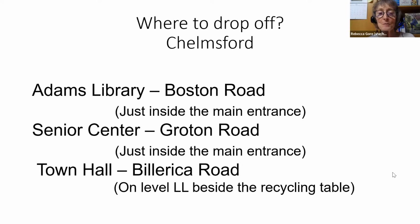But my main experience has been with the Adams Library. And as Jessica was stating, it's just inside the main door. You have the food pantry donation drop-off box on the right side, and our drop-off bin is on the left side. There's also a drop-off bin at the senior center, should you live in the north end of town, and that's just inside the main entrance. And also Town Hall on Billerica Road, down on the lower level beside the recycling table, where the batteries and such are.